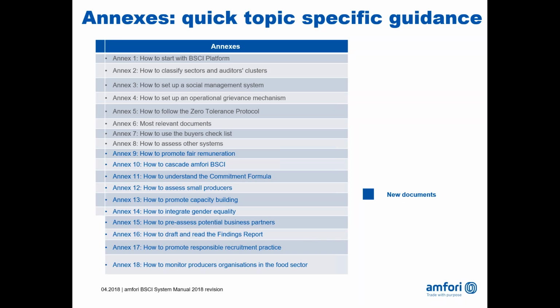And then, of course, because we wanted to have this modular approach with this new version of the system manual, we have created a lot more annexes and templates. We thought that if you as a member want to address a specific topic, instead of going through the entire document, we will facilitate your life if we have a separate annex that addresses very quickly the content that you are aiming at.